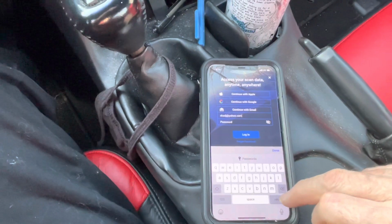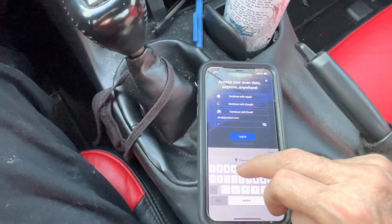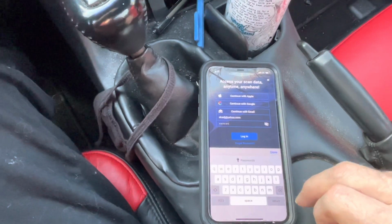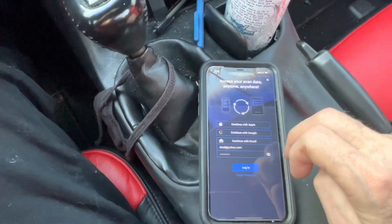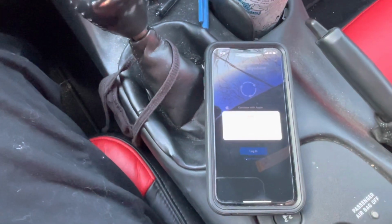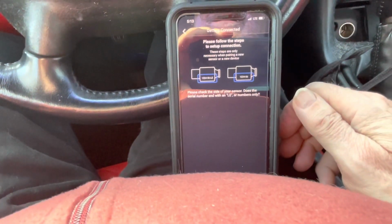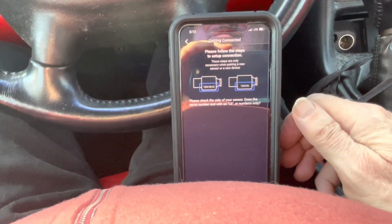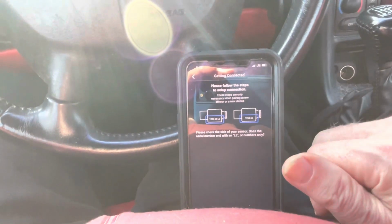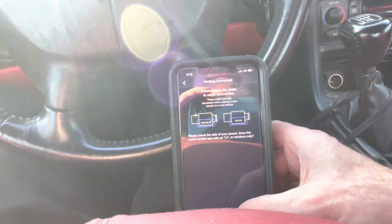I was thinking that this was already set up to where I didn't need to do all this stuff. Come on. Let me see if I can get the password logged in right and go from there. Let's see what happens if we hit the connect button. Oh my goodness. This thing usually works flawlessly with no problems. It's giving me a runaround here today.